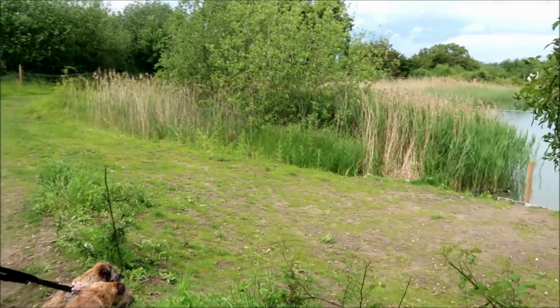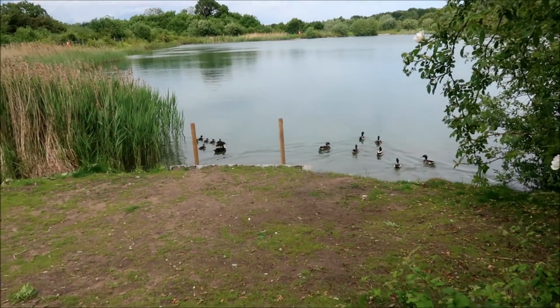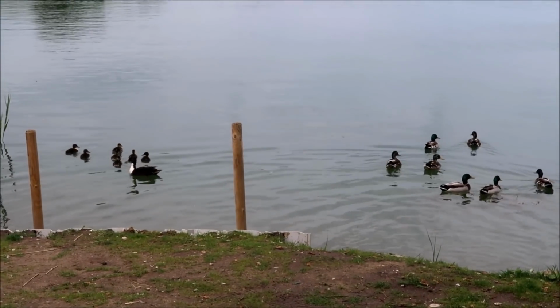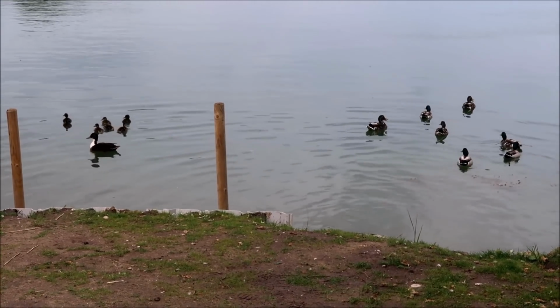I can hear some waterfowl disappearing in. They all run away when our dogs come towards them. I wonder why that is. Seven babies, a little family of ducks there.